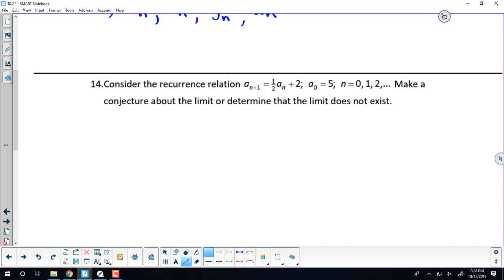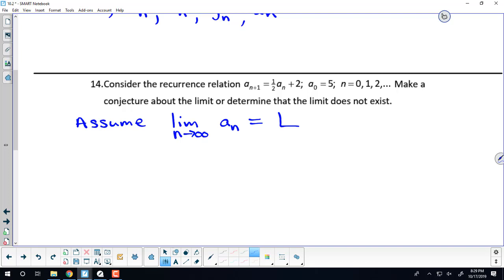We can look at recursively defined sequences. For instance, if we had a sub n plus 1 is half a sub n plus 2, with initial value 5. It says make a conjecture about the limit or determine if the limit does not exist. So the trick here is you basically have to start off with an assumption, and we're just going to assume the limit as n approaches infinity of a sub n is something. Call it L, whatever.